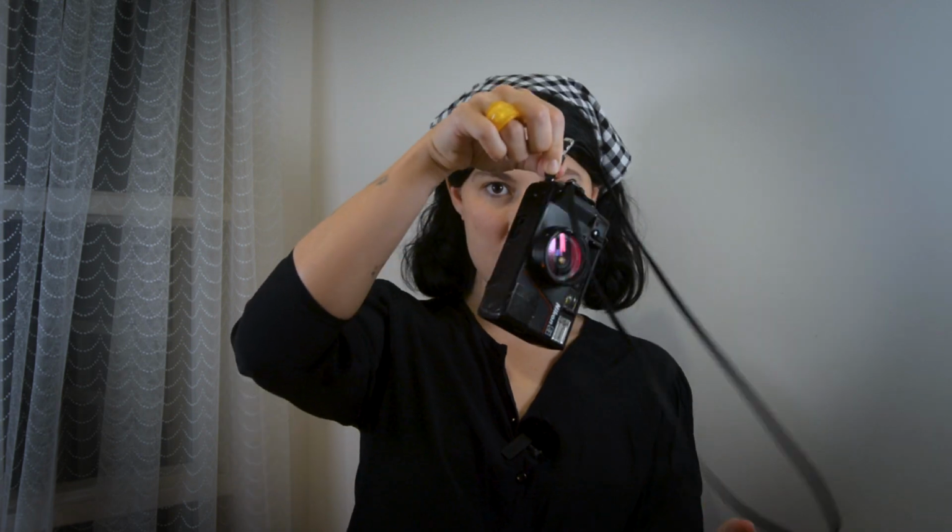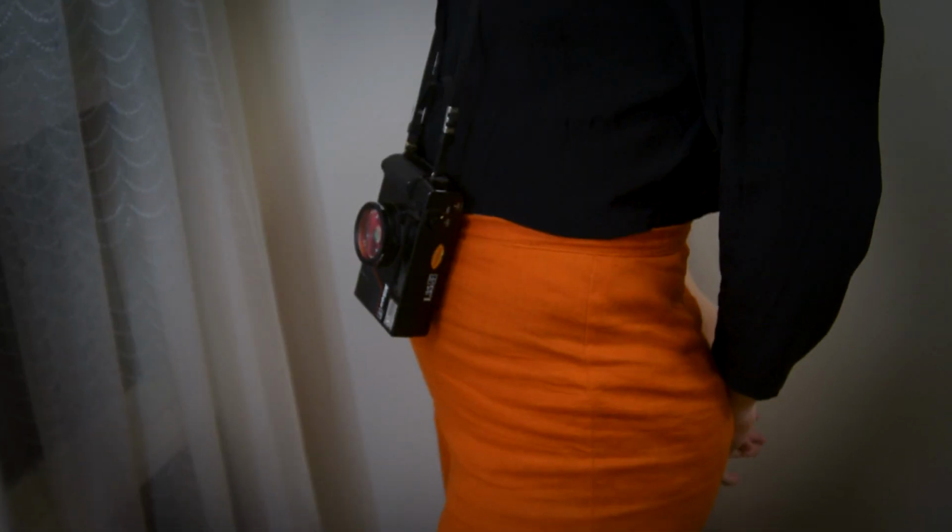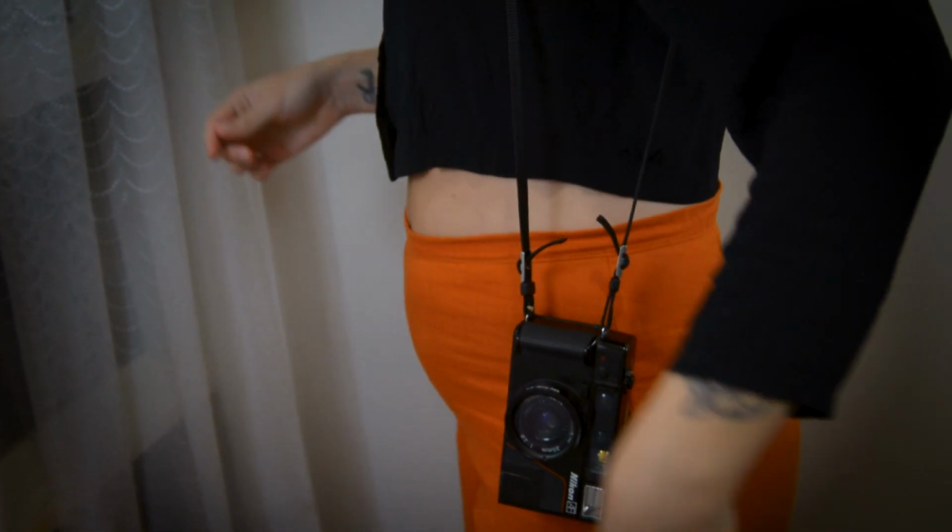but it hangs really well along the body. Some cameras you might have seen before are hooked up just at one point, and it makes the camera spin, and it's super annoying. Hits your hip. If you pop it on your shoulder, it hangs down so nicely, very chic, which is important to me. So it's almost like an accessory.